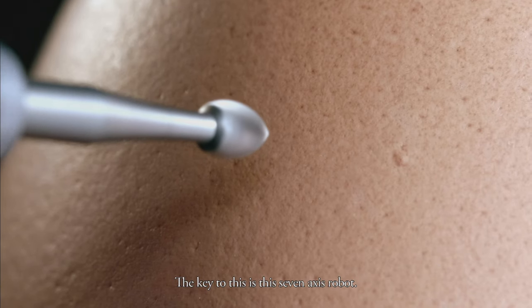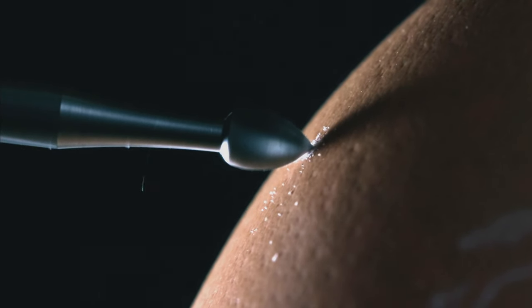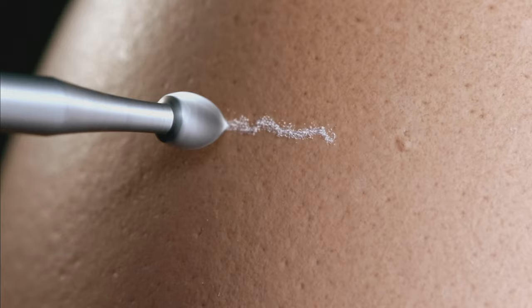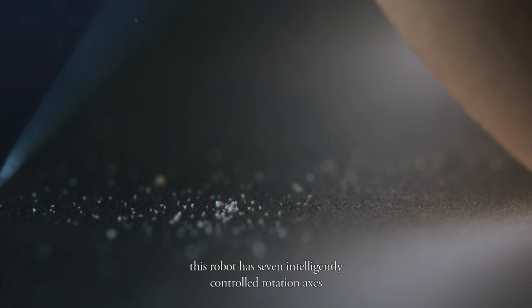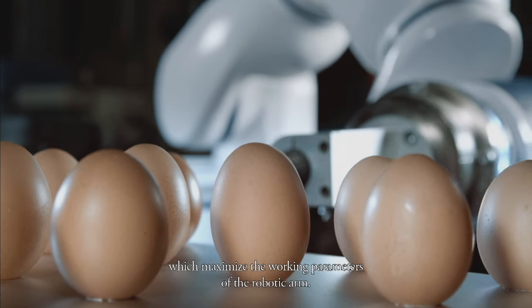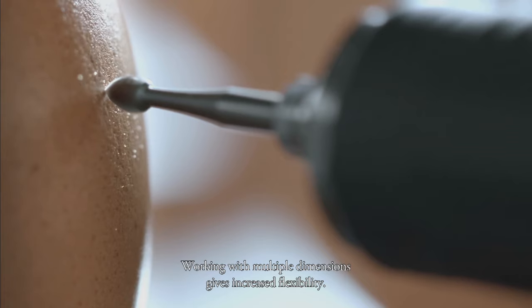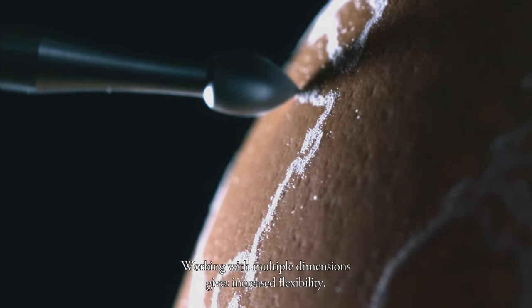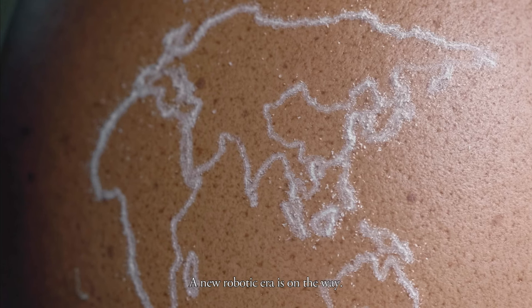The key to this is this 7-axis robot. Compared with a traditional robot, this robot has 7 intelligently controlled rotation axes, which maximize the working parameters of the robotic arm. Working with multiple dimensions gives increased flexibility. A new robotic era is on the way.